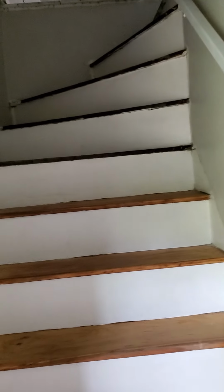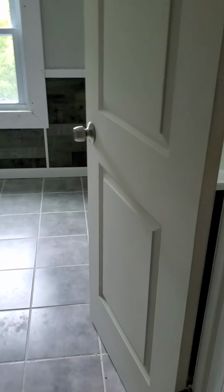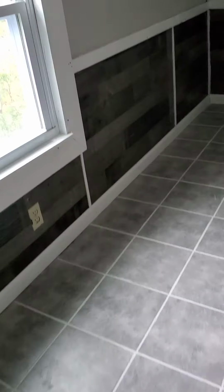So this side has the handrail. He wants this caulk. That's fine. Caulk away, caulk away. I should turn on the lights. I'll turn on the lights. I'm sorry. A little exhausted, but we'll get it done.